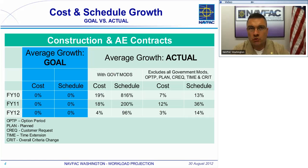Cost and schedule growth, you can see there in front of you for FY10, 11, and 12, what our actuals were for each year, as well as year to date. Going into FY13, we, of course, have a goal of reducing that to zero. You can see from previous years that we have done a pretty good job of reducing cost growth, as well as schedule.